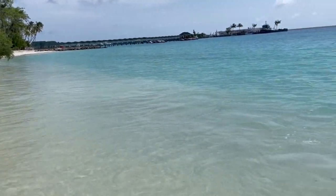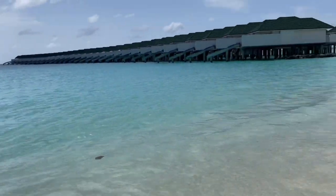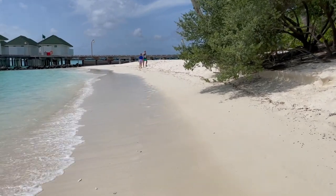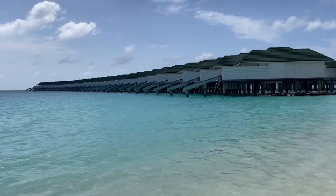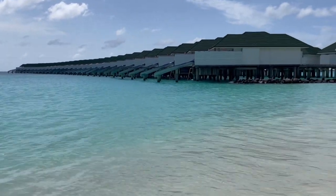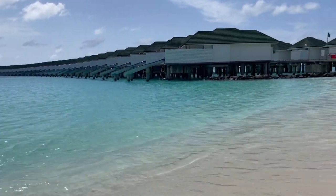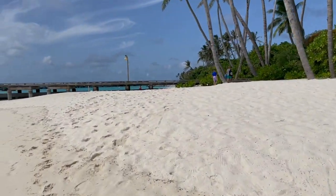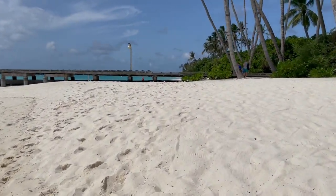We're on our walk around the island after having some lovely breakfast, and we're heading towards Orchid Bar, which is down the other end of the island. These are a lot of the water villas with slides. These are in the deeper water. Ours is actually a lagoon villa. And we're just heading up here, and hopefully it's not too much further.